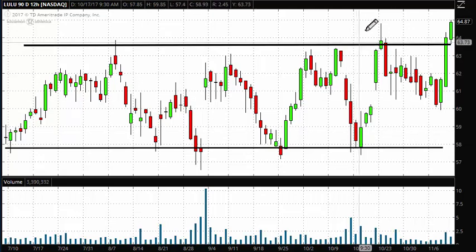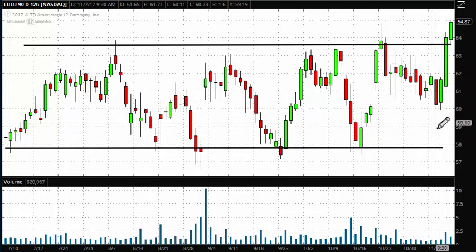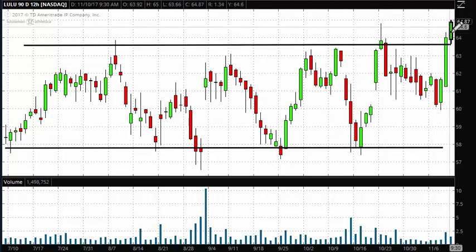So Lulu I think is going higher. Based on this pattern depth here, you've got 4, 5, 6 points from the breakout. That would give you right around a 70 target on this one. So I do think this Lulu is going higher, and it's a nice looking breakout. If you're patient with this one, I think that's going to pay off, as long as it doesn't fall back below this area, back into that range.